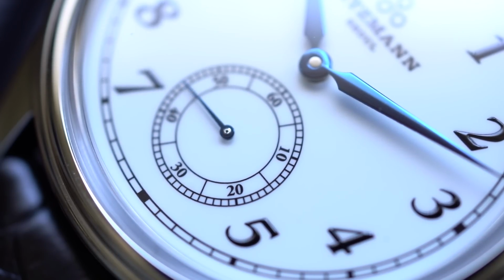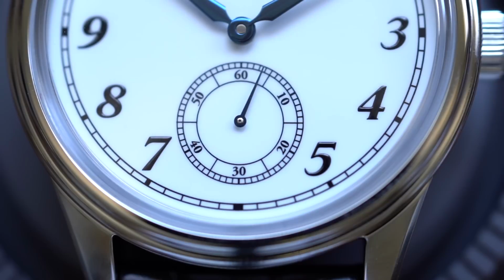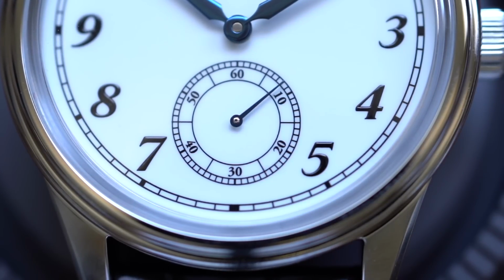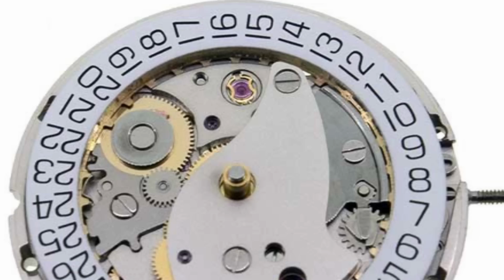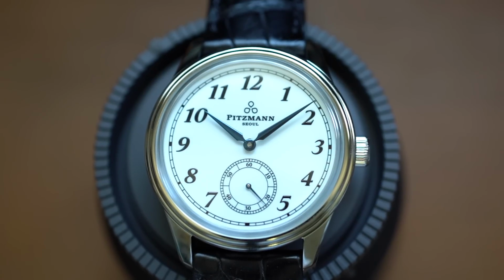the Sellita SW261, it's not a movement I've reviewed on this channel, I don't believe, before, but essentially it's an SW200-1 with a small seconds, okay? Now, the SW261, if you look at it, has a date complication, but this dial does not accommodate a date complication.